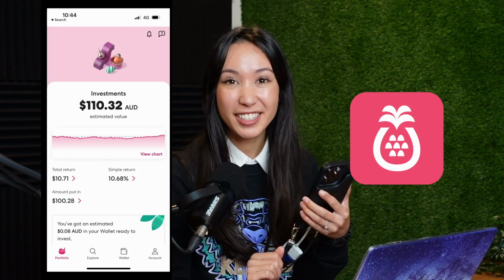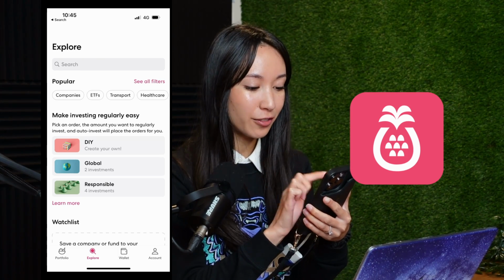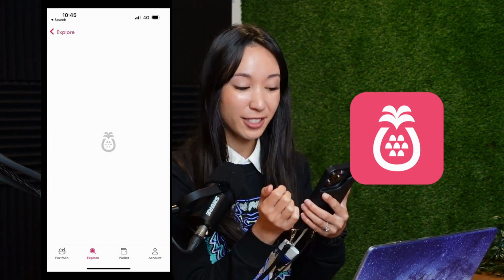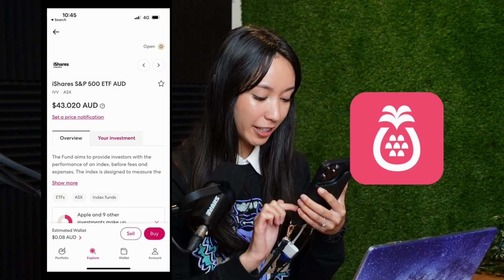So now we know more about Sharesies, let's have a look at the app. As you can see, the app is very user-friendly. To make an investment, I simply click on Explore. Here it has a list of different companies that I can purchase and some different ETFs. I can click on any of these companies or ETFs and get more information. And to purchase it, I simply click on buy.